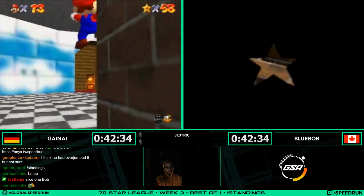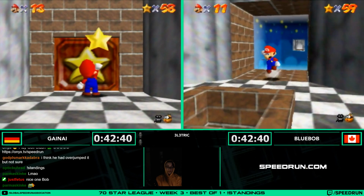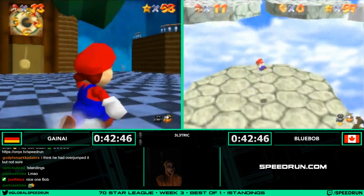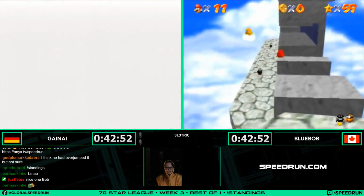Now, Reds can lose you a fair amount of time on this, and of course you can miss angle swinging in the breeze and take a death there, but overall, BlueBob is in a nice position for Rainbow Ride with that star out of his way. Let's see if Gainai can replicate that success. And Gainai not messing around with the triple jump into the stage. He's just going to do that long jump wall kick.